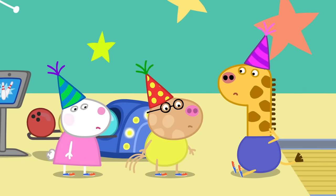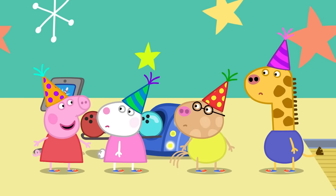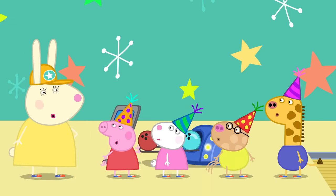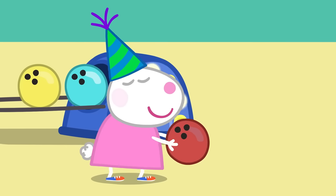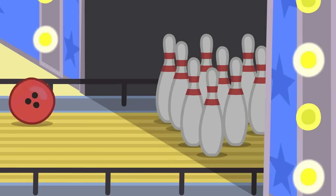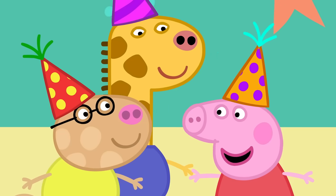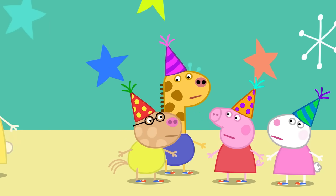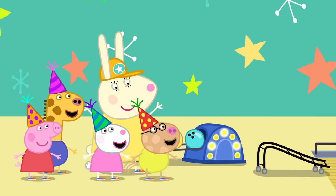Susie Sheep, Pedro Pony and Gerald Giraffe haven't quite got the hang of bowling yet. Don't worry. We need to find a better way to play. Why don't you try with the barriers up this time? It's another fun way to play. Yay! Now you try, Pedro. Okay, but I don't want my bowling ball to bounce. No problem. You can use a ramp to help the ball roll in a straight line.